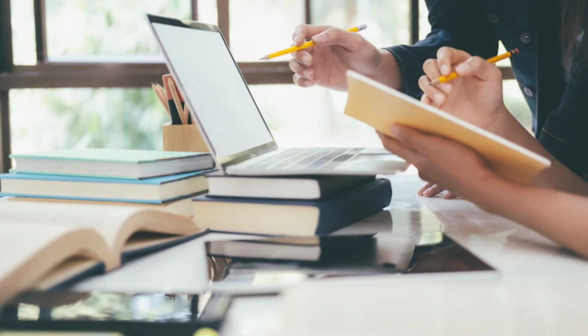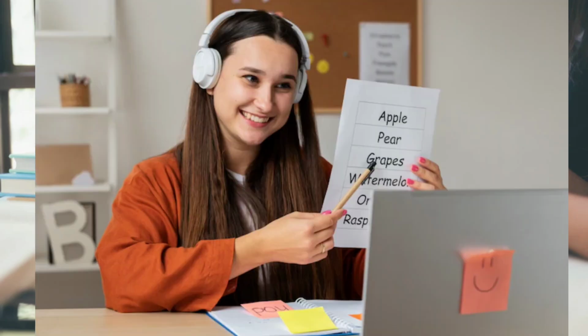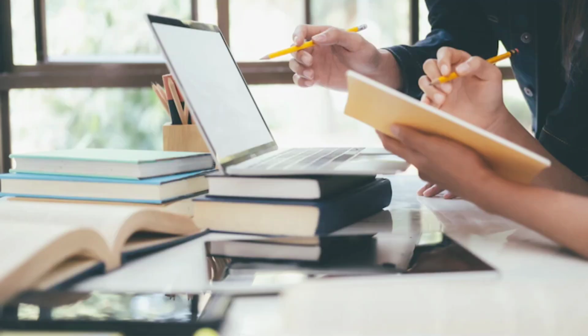Way number 3. Learn 5 new words daily. Vocabulary is the key to communication. If you know words, you can speak, write and understand better. Why 5 words? 5 is not too many. It's easy to remember. And if you learn 5 new words every day, you will know 150 new words in a month.